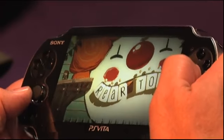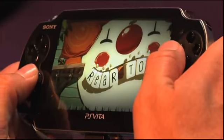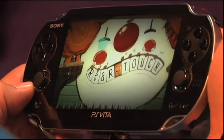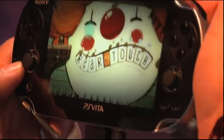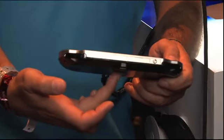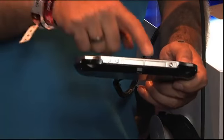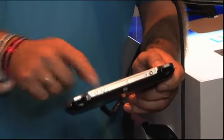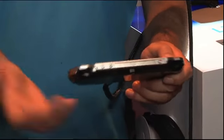Now this is where it gets really cool, yeah? So here we've got rear touch. You'll see when I move my finger on the rear touch, the fingerprint appears. Can we get a shot of his hands down here? So I'm moving around on the back. If I pull across there, and there you go, and I can push them back in. I'll push them out. And then I could just do that and that. Okay, so that's your rear touch.